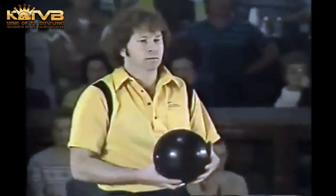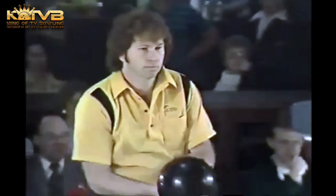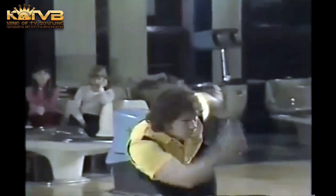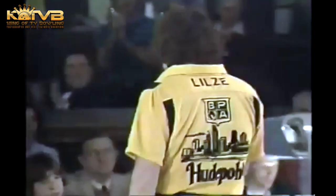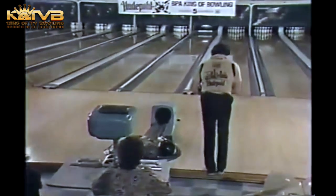But as it is, he'll shoot cross lane. He'll know how to make this one. Jimmy Lyles makes it look easy, as he has a strike and a spare now in the second and third frame, giving him a 29.